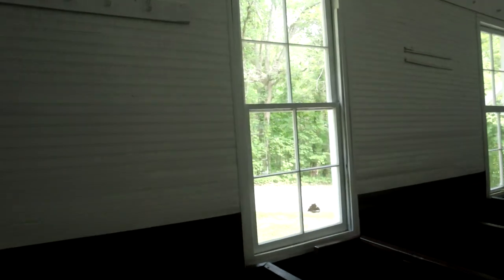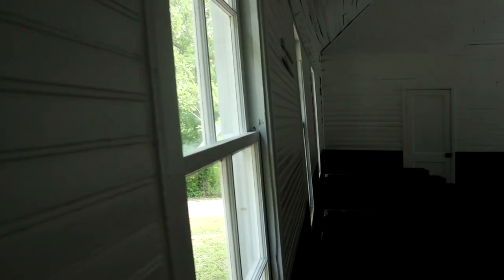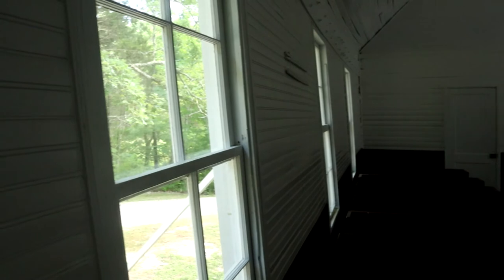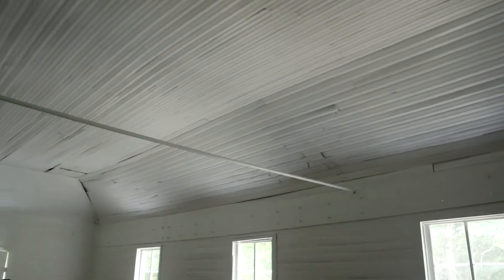You may be able to tell, let's see if I can get up against this wall. I know you probably are not going to be able to see it on camera, but this wall is actually tilting out. And that's one of the reasons why they have the supports on the outside, to try to help keep the structure from falling over. There is also a tie right here linking the two sides. And you can also see the plate that runs along the top of the wall here. And that is one of the reasons why I wanted to document this.